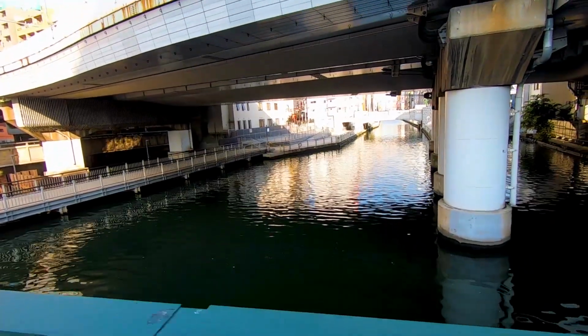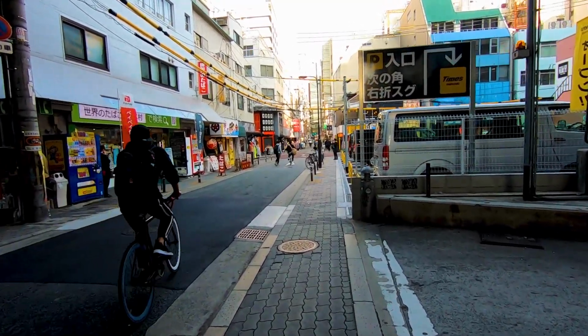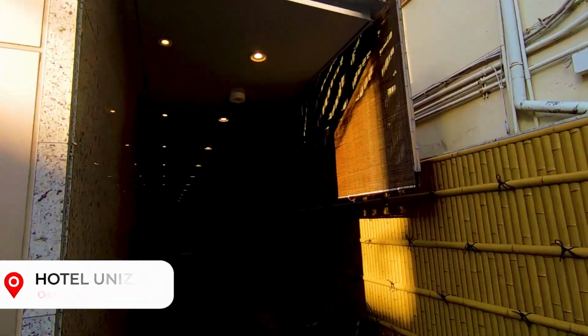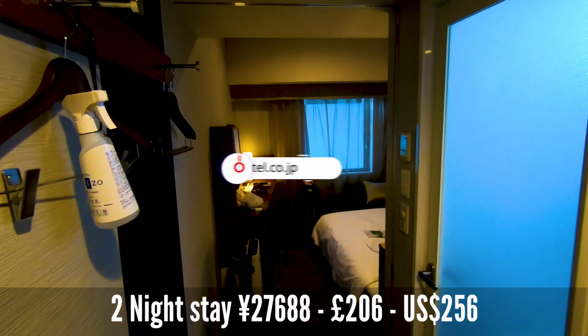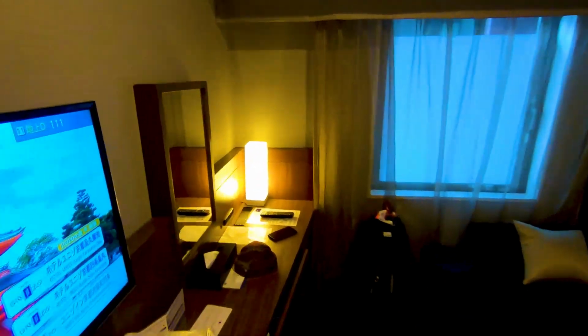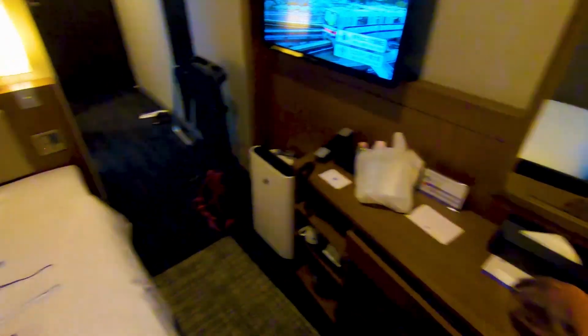Walking from Namba, I got my first taste of the streets of Osaka. Well, here we have it. My room for the next 4 days, the Hotel Unizo in Osaka. It's the individual room. So it's a single bed, little seat, workspace. Have to put a special thanks out to Hotel Unizo for the extremely sexy pajama top. I'll be wearing that later.